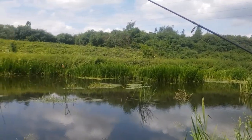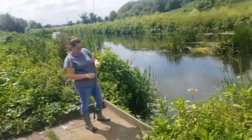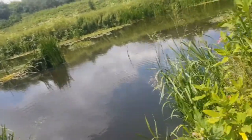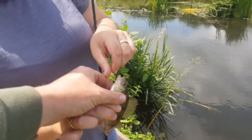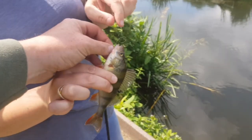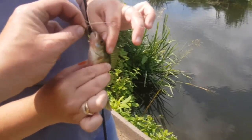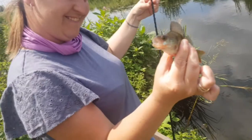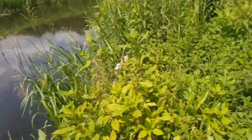So we're going to have another go anyway, see if we get something else out. Fish, whee! Not blanking. Just be careful. Just wiggle it out of him. Let me do it. You're holding on to him tight enough, yeah? Yeah, got him. Right. There you go. Nice little perchy, get in.